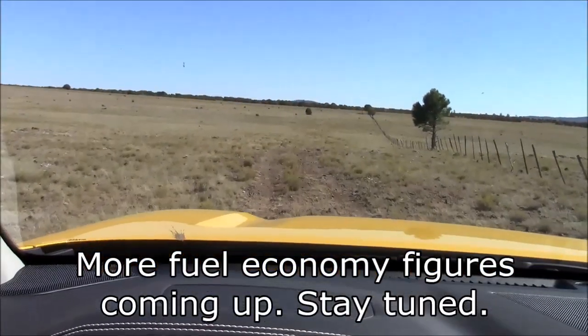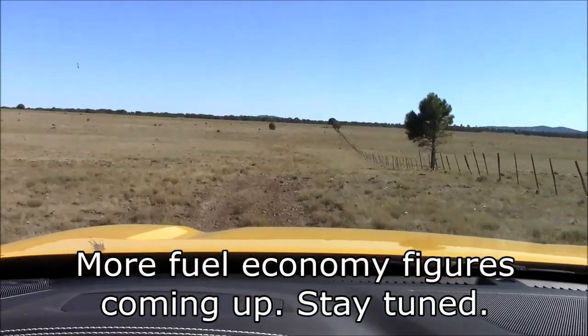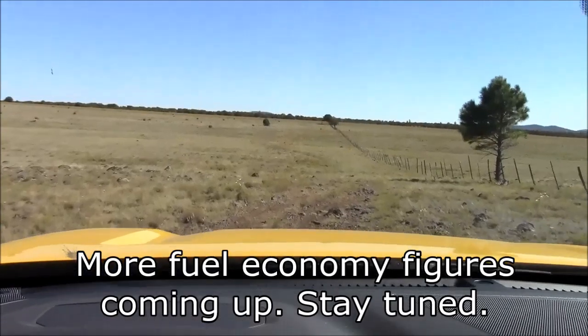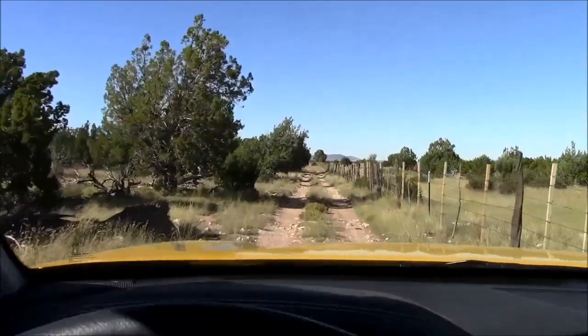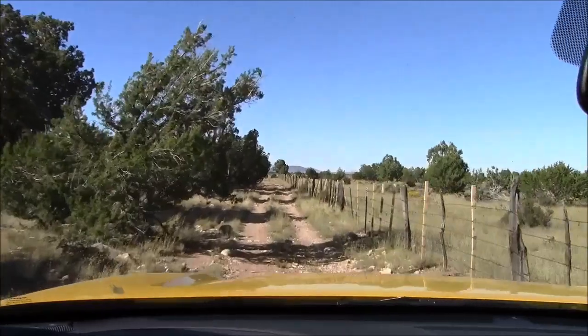One thing I like about this Cummins diesel setup, when you're on a rough road like this, you just leave your foot off the gas pedal, let the engine do the work. It chugs along just fine. Nice setup. Our fuel economy is remaining steady at 14.3 mpg. More than reasonable considering this rough terrain.